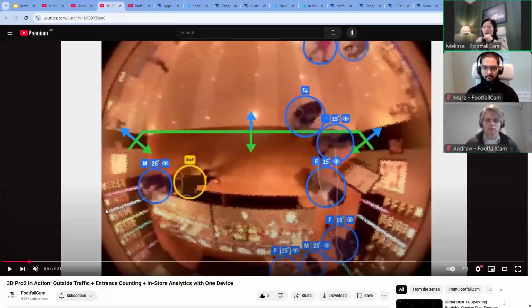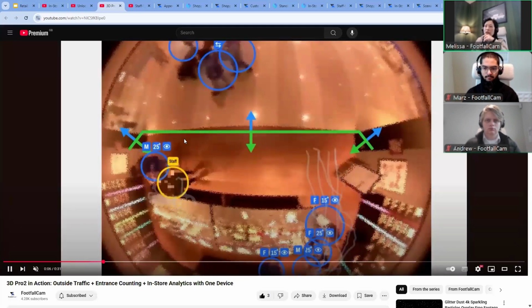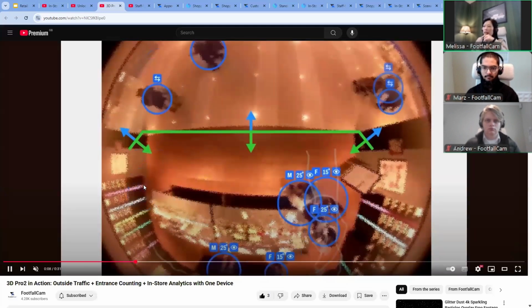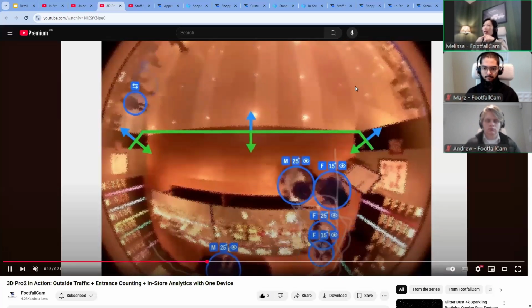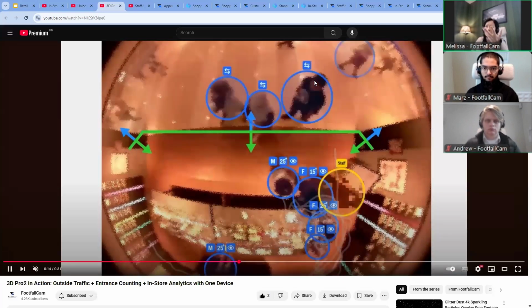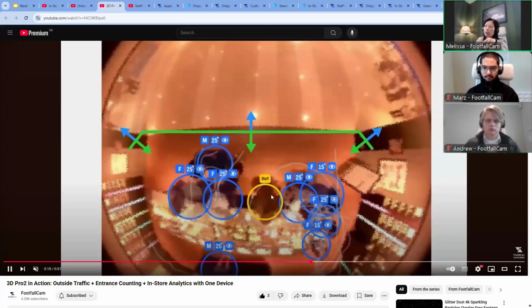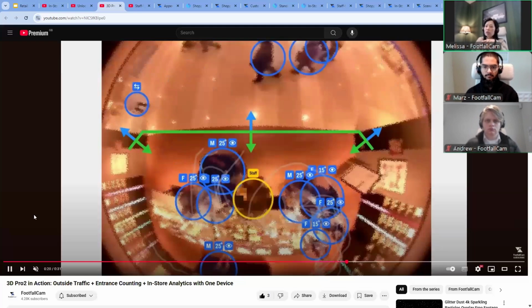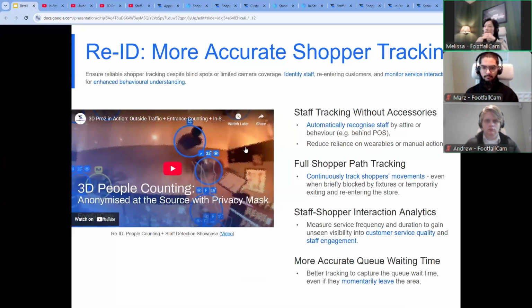So let's have a look at this more. For example, here also age and gender. So we know that's a male, which is an adult or probably a young adult, that's a teenager, female, and passerby outside, because based on the behavior from passerby, they change to customer, and then you have the staff as well. So you can differentiate all this. So re-ID is very important. Then the next one.